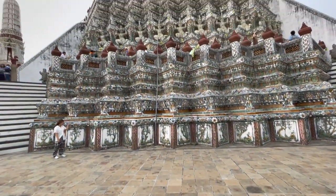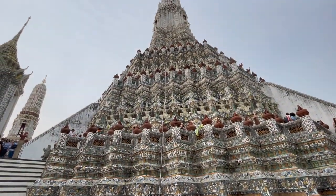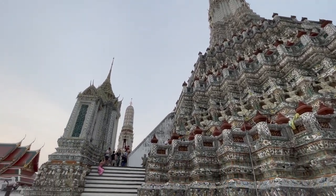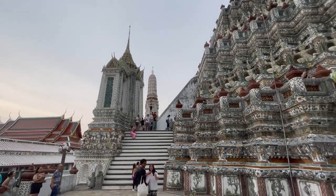The main spire of Wat Arun, or Prang, is said to contain one of the major relics of the Buddha.